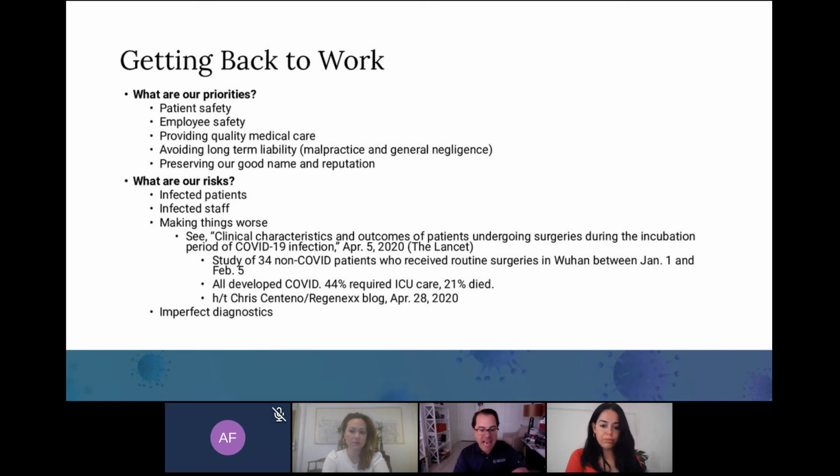And I'll give the hat tip to Chris Centeno with Regenex. In one of his blogs from last month, he talked about a report that came out of China, which discussed 34 non-COVID patients who received routine surgeries in Wuhan between January 1st and February 5th. All of them developed COVID. 44% required ICU care, and 21% died. So there are risks out there as far as performing even routine procedures on your patients under these circumstances.